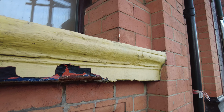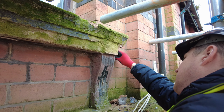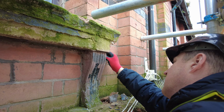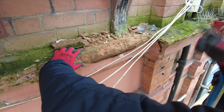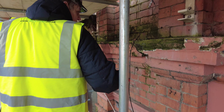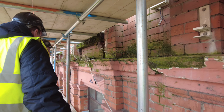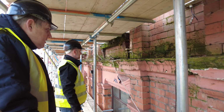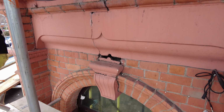I just thought it'd be a man day each. It's dangerous, isn't it? That's what you need to tell the client. It's going to have bits of stone falling off any time. It's not in the scope at all, is it? That's got to be sorted, right, yeah.